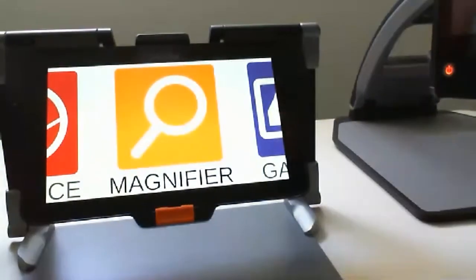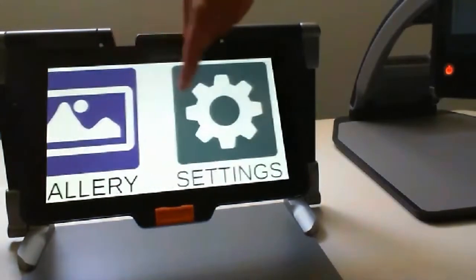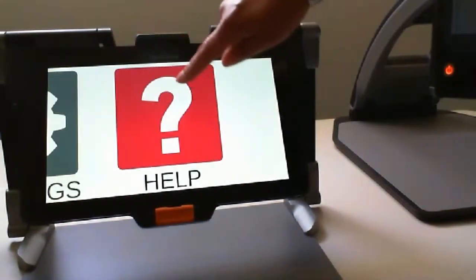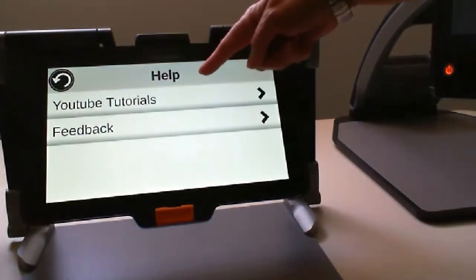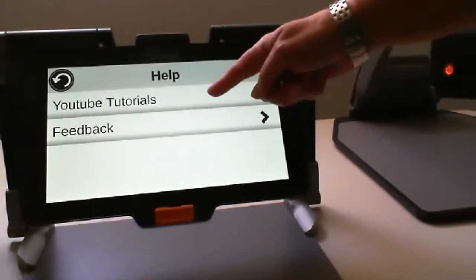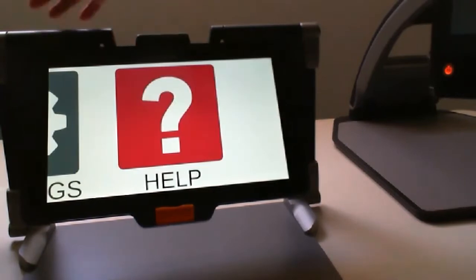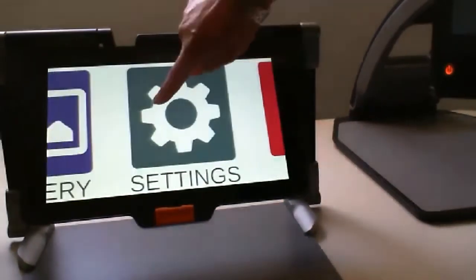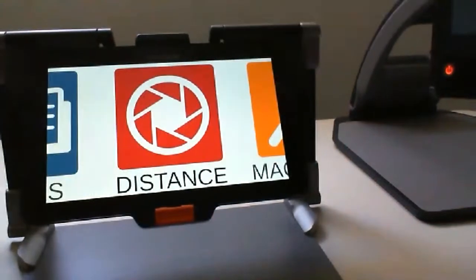So if I turn it on, you see that we have the same suite: magnifier, gallery, settings, help. The help is interesting because it brings you to our YouTube tutorials and it allows you to give us feedback. We use the feedback to improve our units or to make different products. So let me go to the distance. Oh, I didn't bring my distance camera.